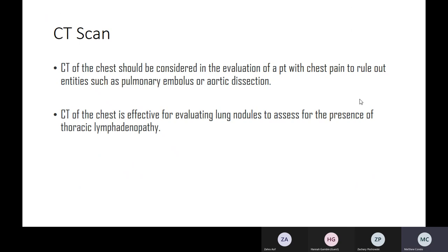So CT scan, move this thing out of the way. CT scan should be considered when we're looking at something like a AAA, or aortic dissection, or a pulmonary embolus. Why? Because x-ray is not necessarily going to be the best modality because I'm only going to get one little view, right? So if I'm doing an AP of the thorax, I'm only going to get one view of the thorax. As we know, one view is no view, essentially.